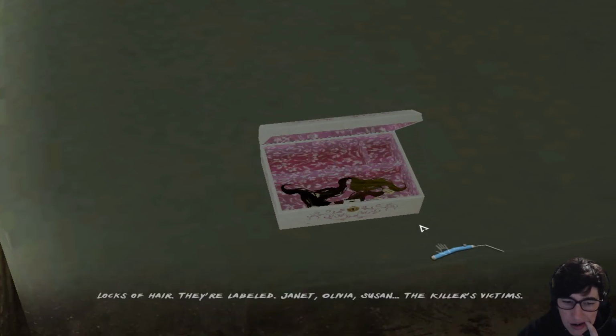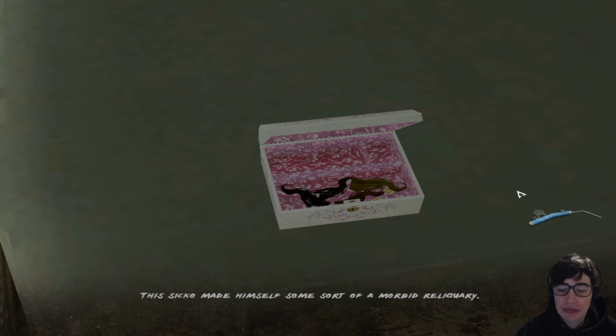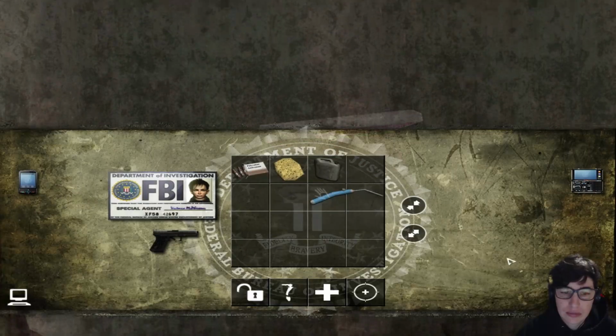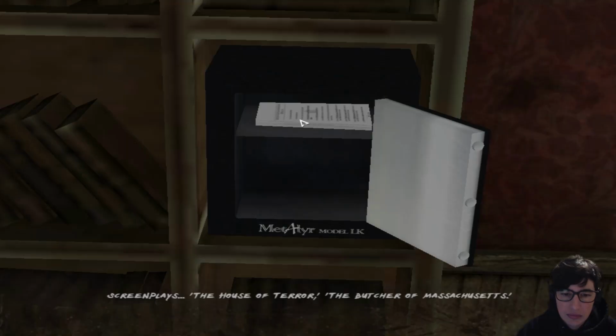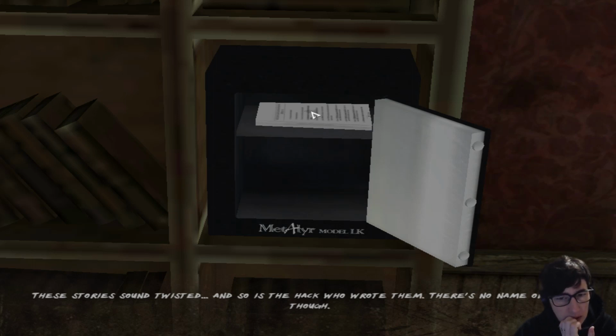Locks of hair. Yay. They're labeled. Janet, Olivia, Susan, the killer's victims. This sicko made himself some sort of a morbid reliquary. Screenplays. The House of Terror. The Butcher of Massachusetts. Wow, an Oscar nomination's practically guaranteed. These stories sound twisted. And so is the hack who wrote them. There's no name on them, though.